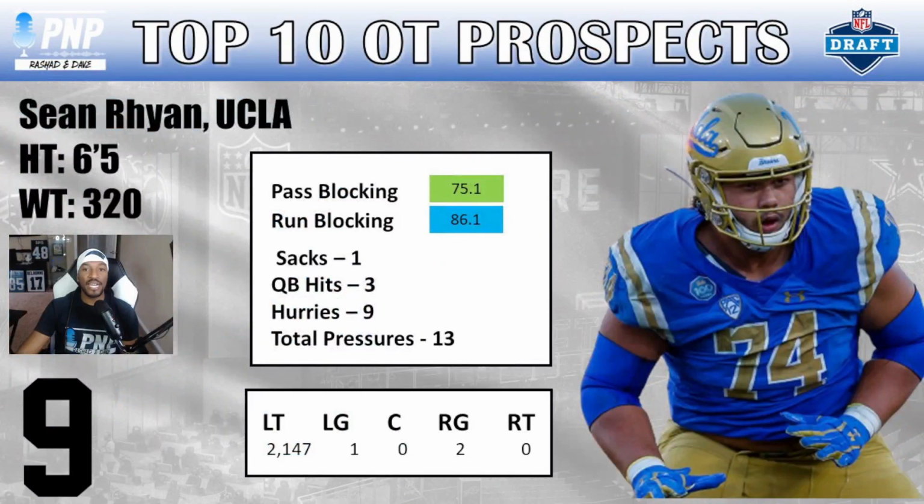Coming in at number 9, we've got Sean Rhyan. Sean Rhyan, 6'5", 320-pound tackle out of UCLA. Now, this is a kid, he is a massive individual. Very physical run blocker. You look at that run blocking grade, 86.1, but his pass blocking grade ain't nothing to snuff at either.